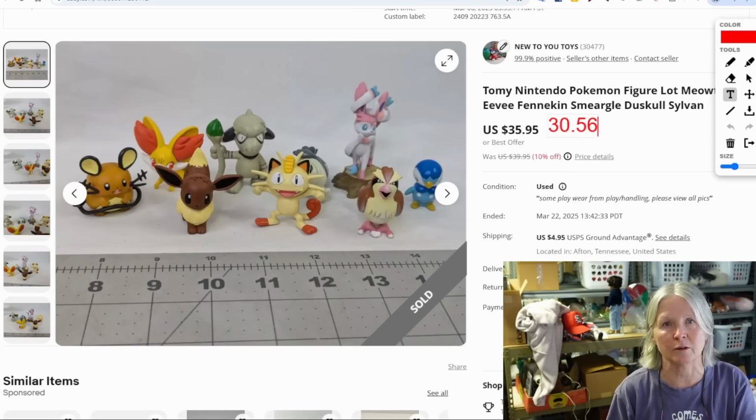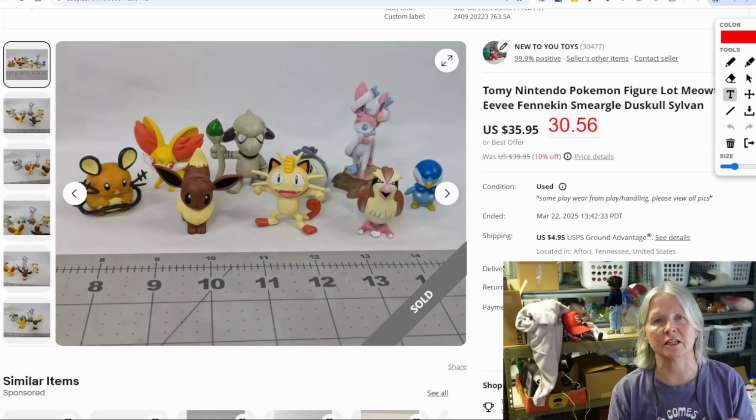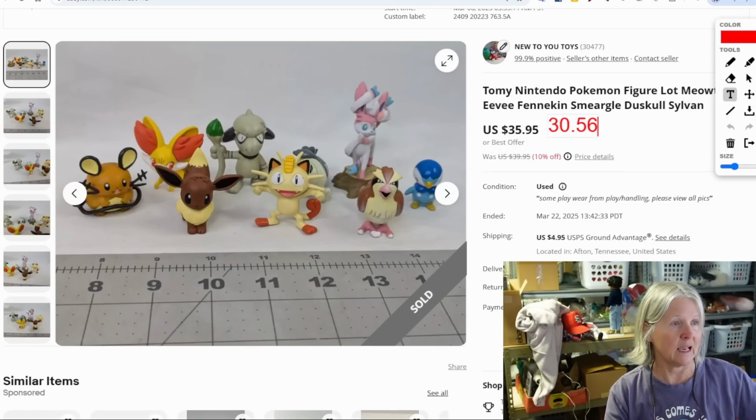I don't know a whole lot about Pokemon. It just took forever to sell. I keep changing the custom date anytime I add stuff to it, but I am pretty sure some of these have been listed for a really long time. And they've sold for $30.56.